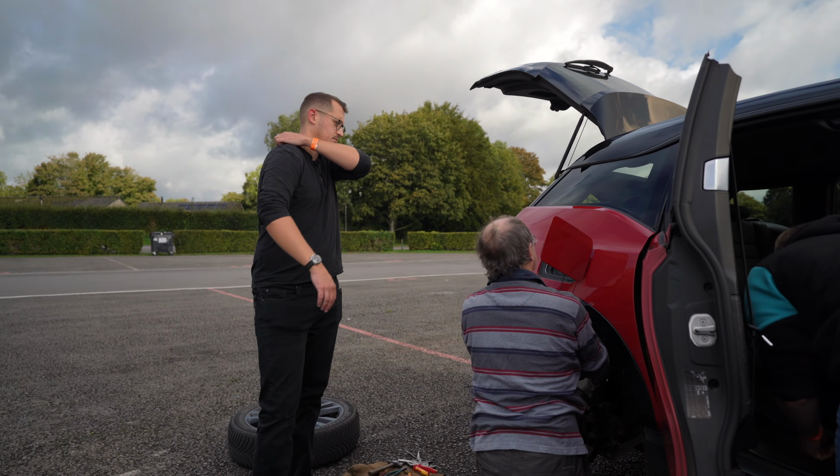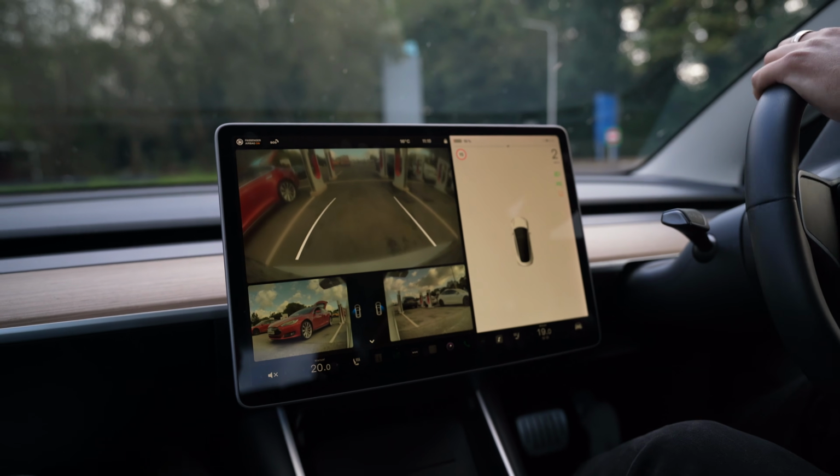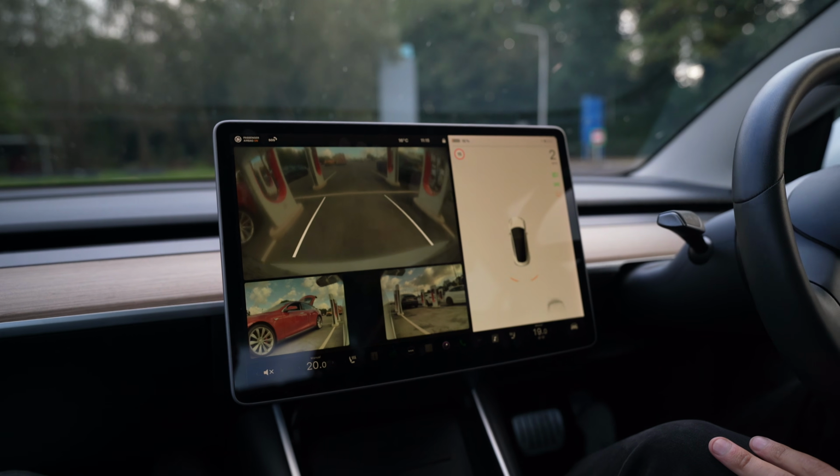Arthur helping out fellow i3 drivers. A known issue. We have let the car cool down a bit. I believe the state of charge is below 20% now, so it's officially time to charge.